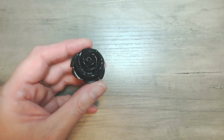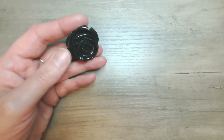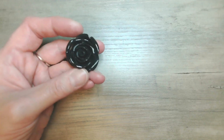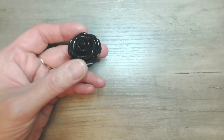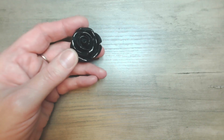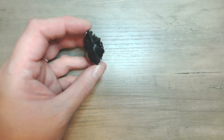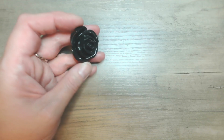I'm just going to drop you down to the board for a second because I want to show you this piece. This is one of the focals that comes in this month's MMB, and I am absolutely in love. Black is a colour that I tend to wear quite a lot. Black's a colour that I like to see in jewellery, but the detail on this is absolutely magnificent.